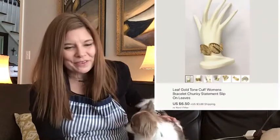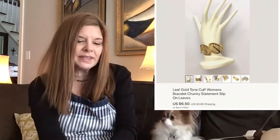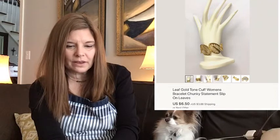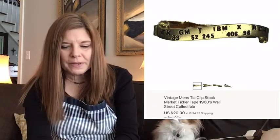All right, item number 3, leaf gold tone cuff, women's bracelet, chunky statement, slip-on leaves. This just sold for $6.50, and it went off to Georgia. All right, and item number 4, vintage men's tie clip, stock market, ticker tape, 1960s Wall Street collectible. This shipped off to California.